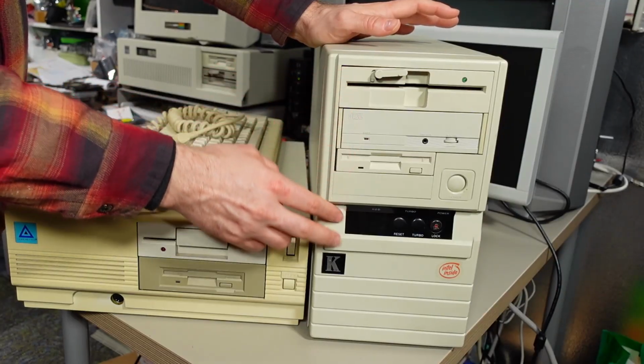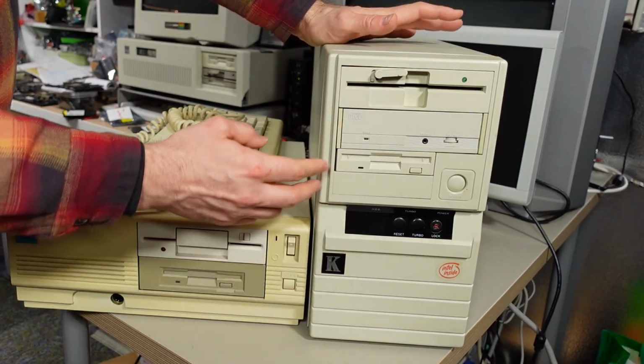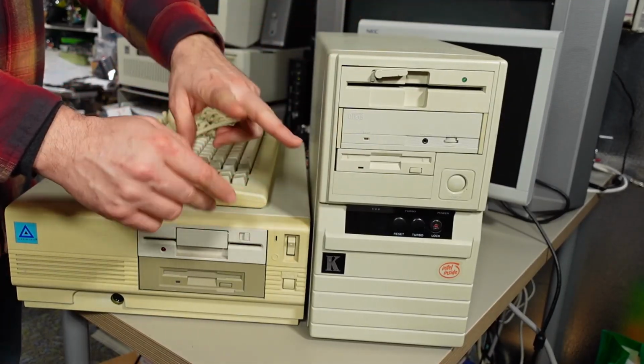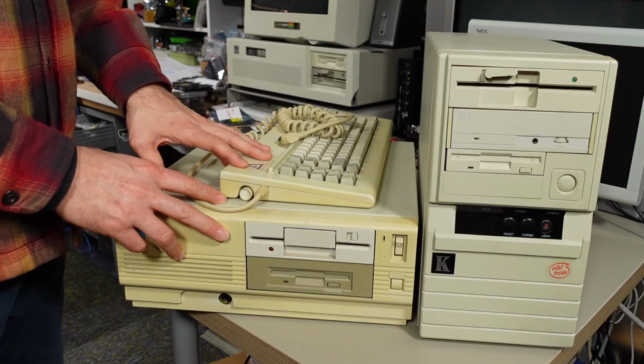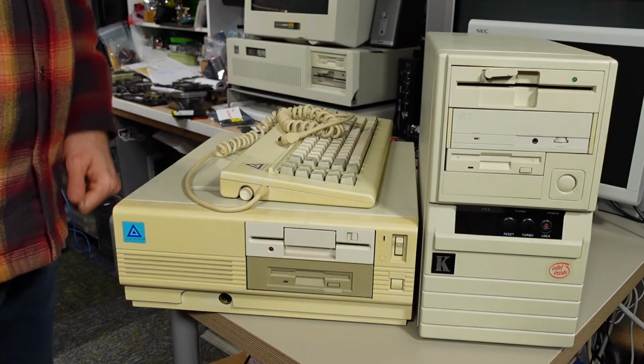Of course, it's got a complement of disk drives. It does have a CD-ROM inside as well, which sort of lends itself to this being in the multimedia era of PCs, which is Pentium-ish. Since the Leading Edge here is probably an XT or a 286 at the most, let's start with the older machine, and then we'll get to the newer one.